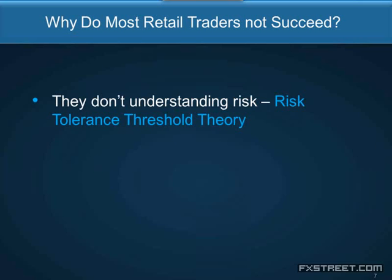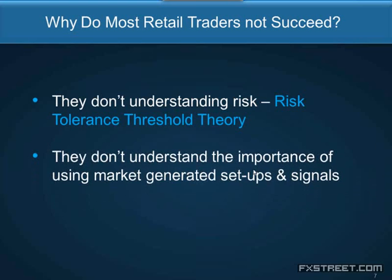Okay. The second biggest reason why people lose money is they don't understand the importance of using market-generated setups and signals. Here's what's so important about recognizing that I don't decide what level I'm going to buy at. The market decides what level I'm going to buy at. You have to understand that market-generated information is really the only information you need, okay? I call it believing what you see, okay? If there's one thing in life I've learned, I can believe what I see. I don't always believe what I hear. I can't always believe what I read, but I can believe what I see.